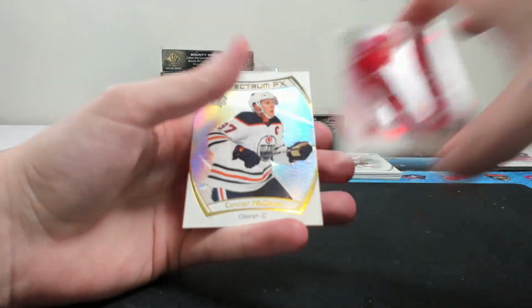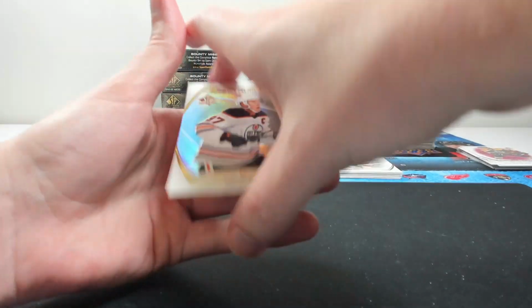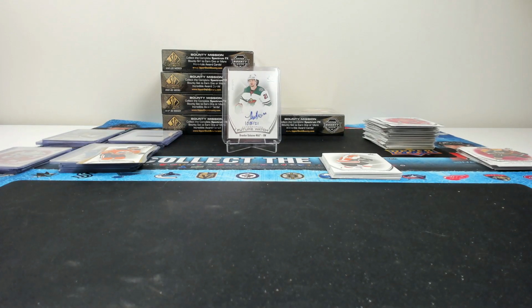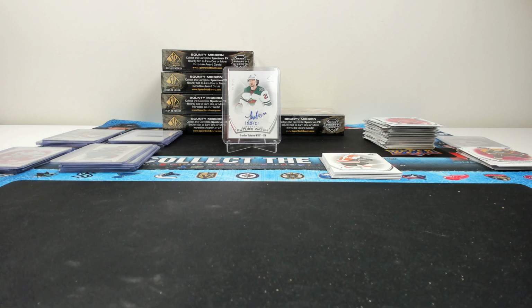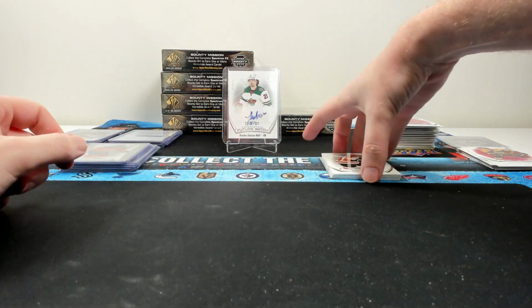Limited red of Bertuzzi. Spectrum FX of Mr. McDavid for the Oilers. And a Mr. McDavid die cut for the Oilers. So we'll sleeve it up just because it's McDavid stuff. Even though the odds of hitting them are the same as regular stuff, it is still Connor McDavid. He is still the most talented hockey player to ever play hockey. So, gotta sleeve and top load him.